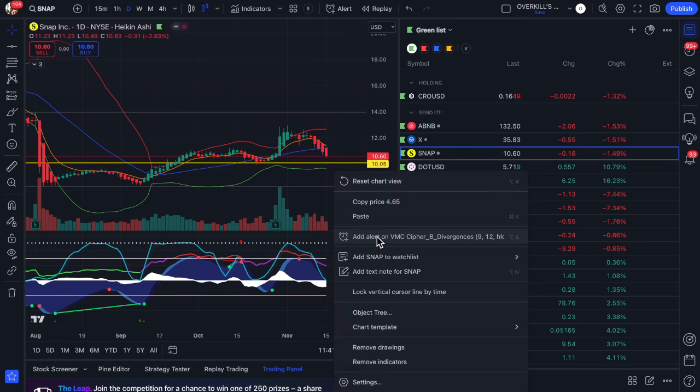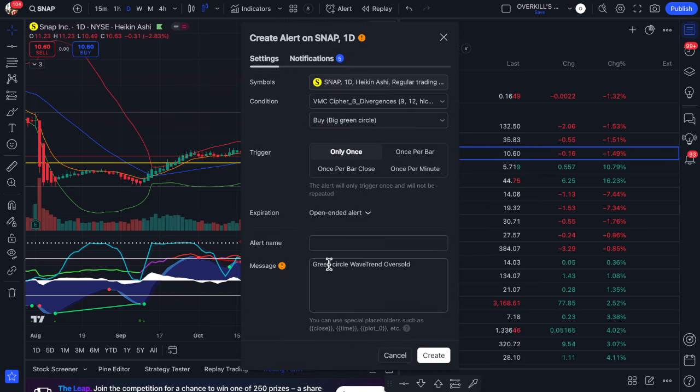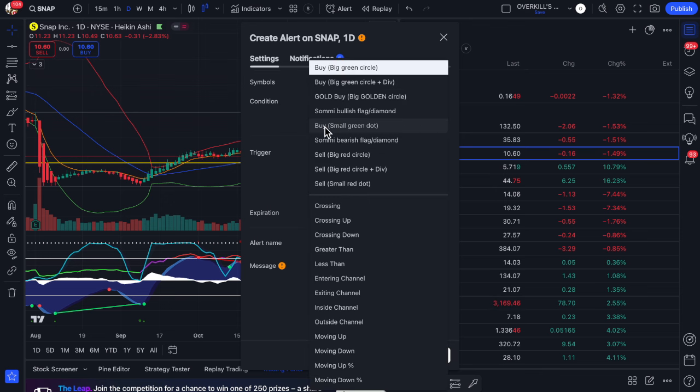It's pretty simple. I use a special code to get it over here in the Discord, but you don't have to do that. Again, I use the small green dot for the alerts because that's going to notify me of every single one. These other ones are different types of green dots, which I'm not going to get into in this video.